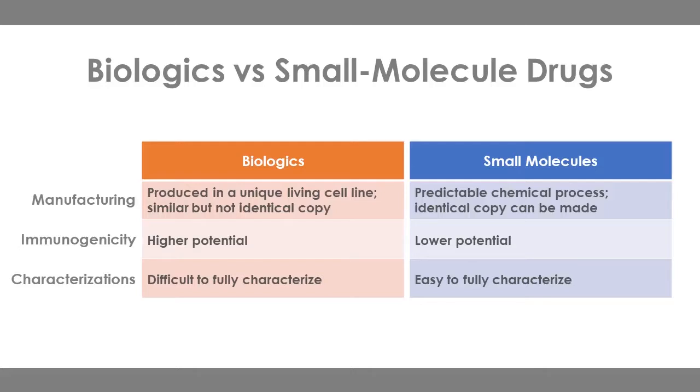The manufacturing process is different. Small molecules are synthesized by a predictable chemical process, and so you can make the same thing over and over again. As we saw with biologics, they're produced in living cells, and by a complex process, complex purification afterwards, you can't make identical copies from batch to batch with this approach.